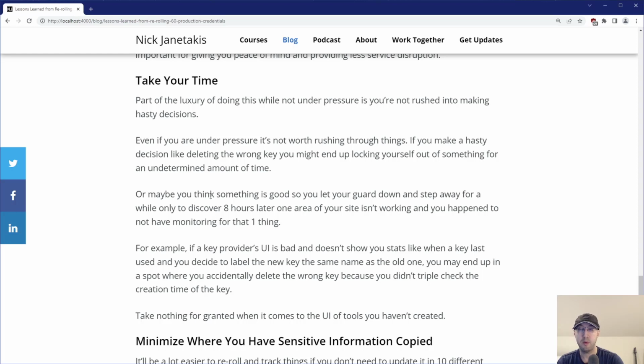Or maybe you think something's good, so you let your guard down, maybe you step away for a bit, take a break, finally you did it, right? Maybe you go to sleep or something, and now it's 8 hours later, and one aspect of your site isn't working, and maybe you just didn't have monitoring set up for that one thing. But these are all things that can happen if you just accidentally delete the wrong key.